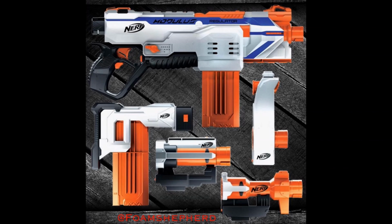I mean, I think that you're going to see a lot of Regulators, because you see a lot of Rapid Strikes at those events too. I don't remember what the price point on the Regulator was going to be, but if it's somewhere reasonable, somewhere south of the $80 mark, I feel like you'll see a lot of those. I hope so. $25, I know, it's amazing. It's a good deal. It's pretty awesome.